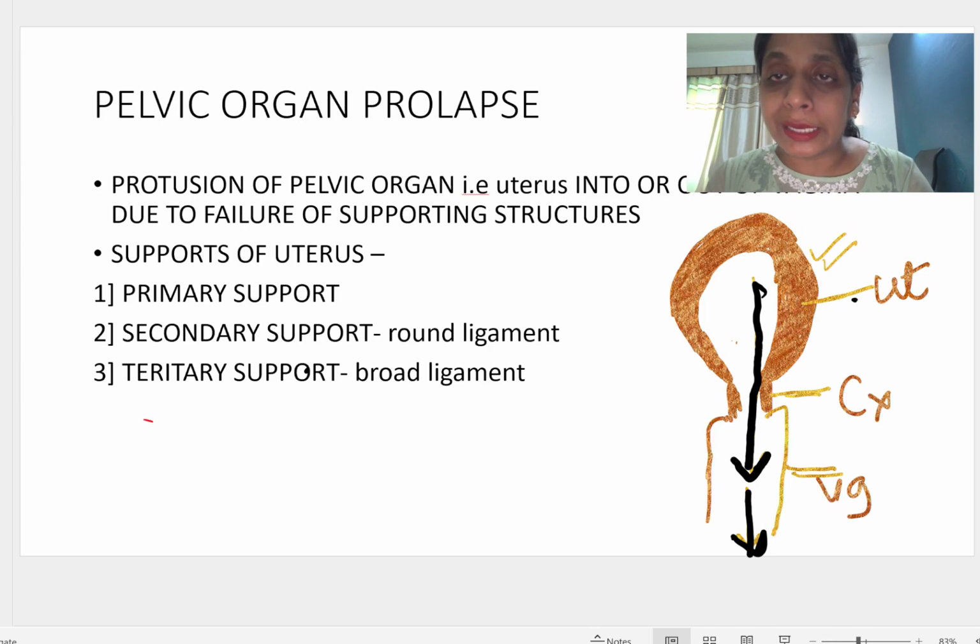In secondary support is the round ligament, which is not so sturdy to give the support. In the tertiary support is the broad ligament, which is just the peritoneum. A delicate peritoneum cannot give support, but it gives a mild support, so it is in the tertiary support.